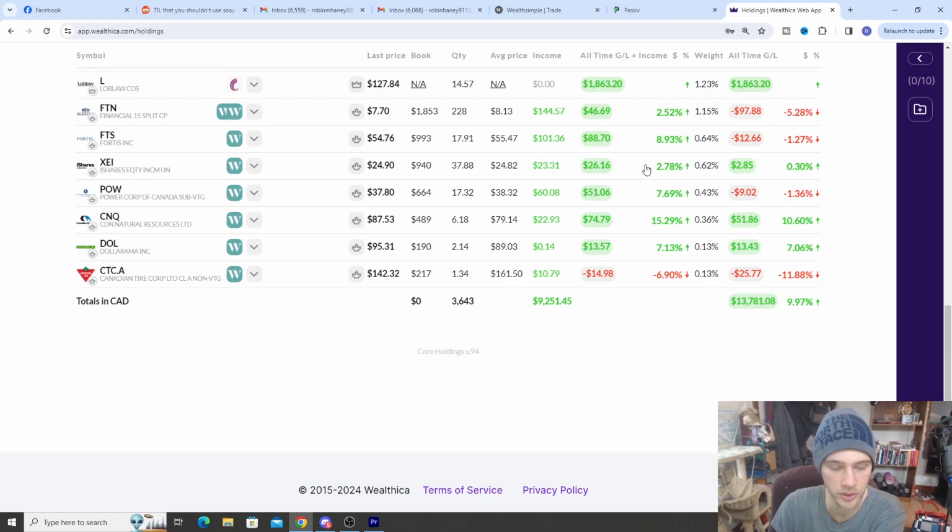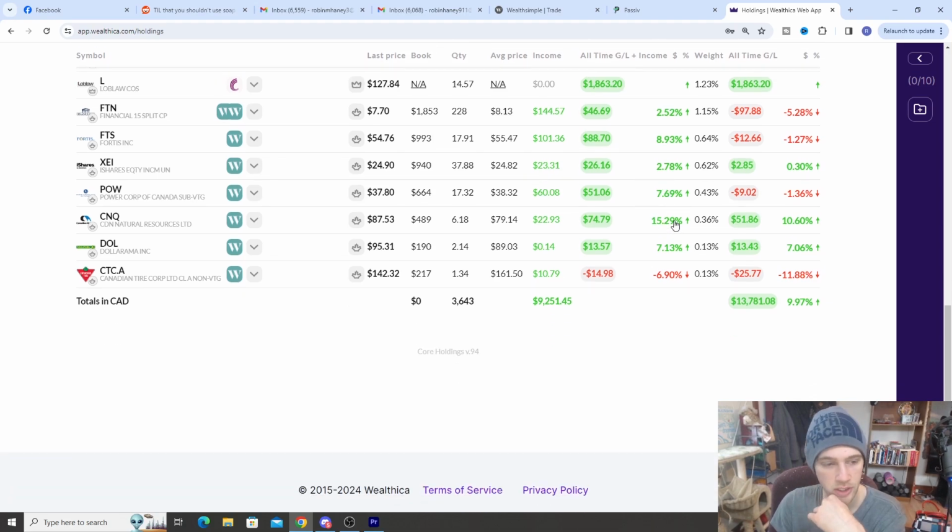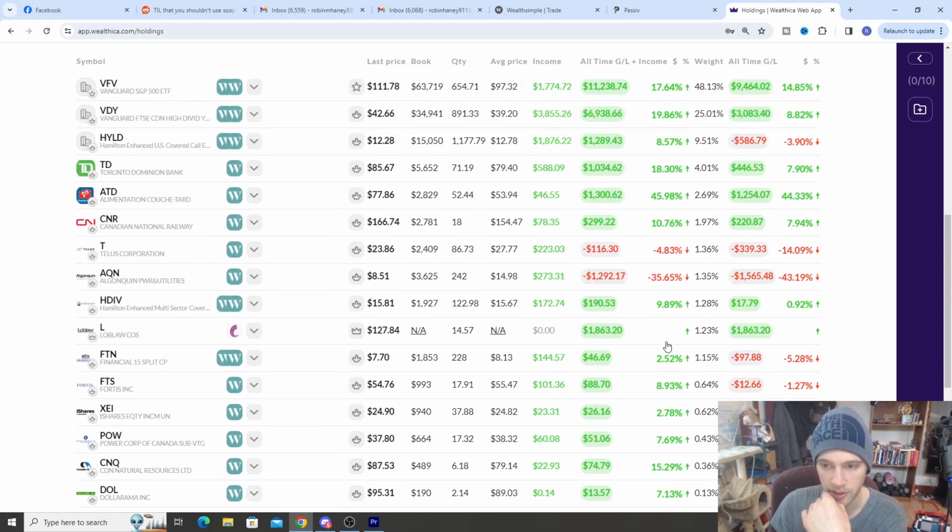We have Fortis, which is doing good. XEI, which is one of our ETFs we bought a while back. I was using my covered call income to buy it, and it finally has actually done pretty well because we've seen the Canadian markets recover there, so it's doing okay. POW doing good, CNQ, and then Dollarama, and then Canadian Tire also a little bit down. But nonetheless, our portfolio is doing good.